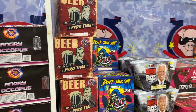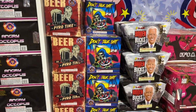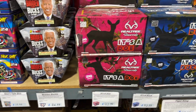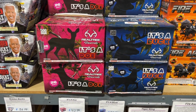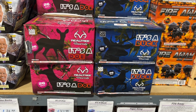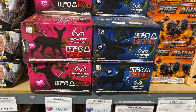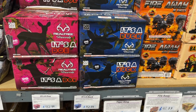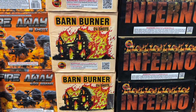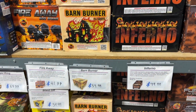Over here, these are some smaller 500-gram cakes. It's a Doe and It's a Buck are another gender reveal option for people who want actual fireworks rather than a fountain or some smoke items. Those are from Real Tree Fireworks. Then we have Hot Fireworks. These are some of our bigger 500-gram cakes.